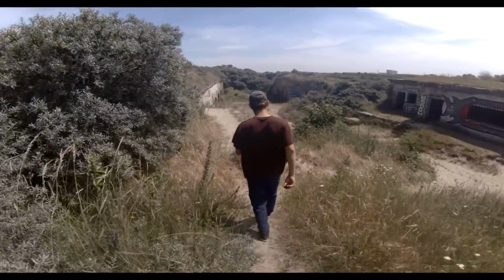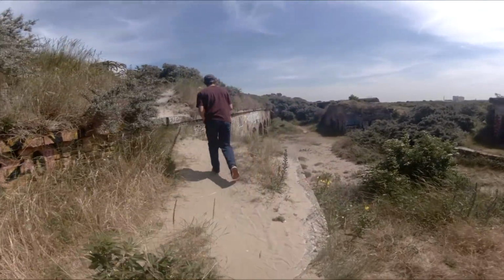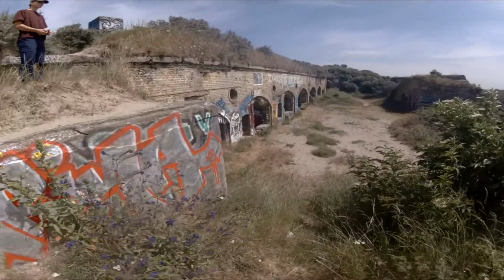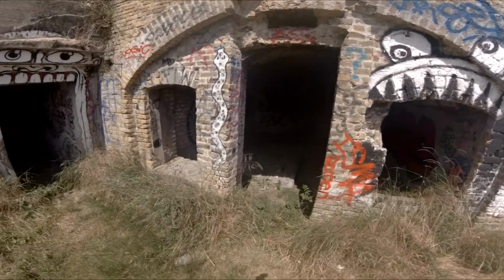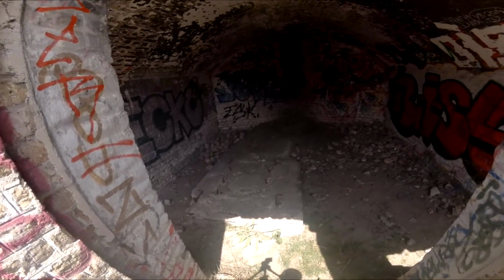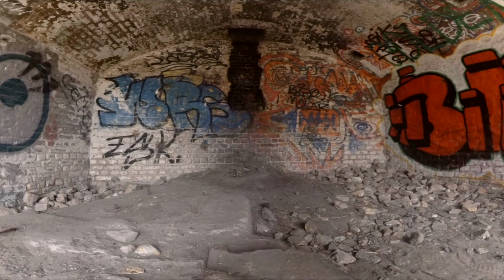Alright, so this is the main site of the battery. From what I've been told, this here was the original battery that was constructed back in the 18th century. Yeah, I know these look similar actually to the smaller casemates that are positioned on top of places like North Centre Bastion, which you see sometimes.